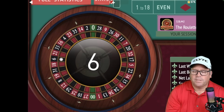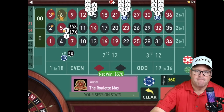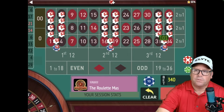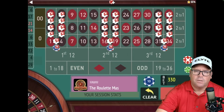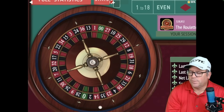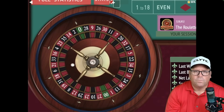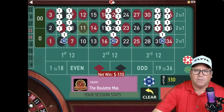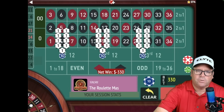Okay, that's a good win. 6 black. 370 win. Okay, now it's getting better. Let's reduce. Now we're down to just 100. Oh, let me make sure that's right. We need to add one back in here. Now let's go ahead and spin after we reduced. And that's an 11 black. That's a loss, so we'll go ahead and increase by a unit.